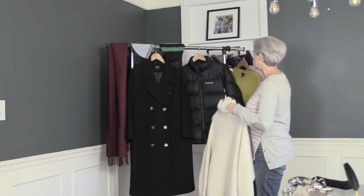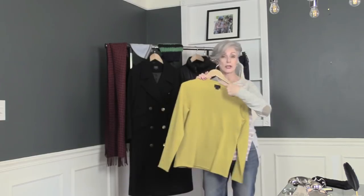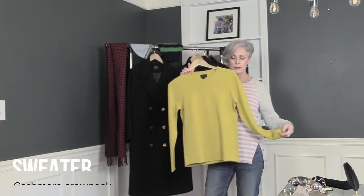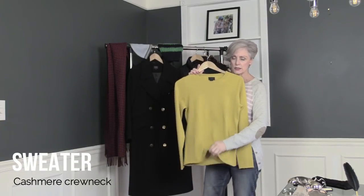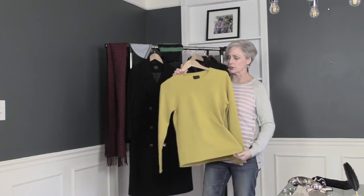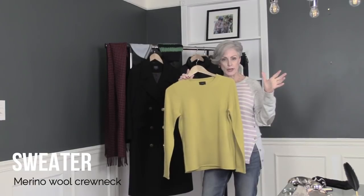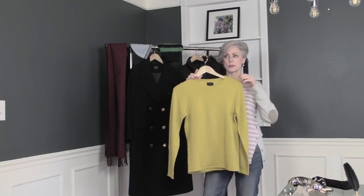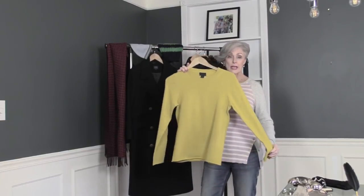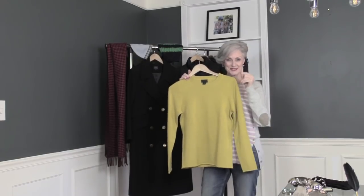Toasty warm, but a very classic staple that you can't go wrong with would be just a cashmere crew neck or a merino wool crew neck as well. They both are very thin, so you can wear it solo, but you can also put it over a shirt, and they also keep you warm. Cashmere, merino wool, natural fibers, and they don't pill as much as those sweaters that have polyester or a blend in it. So, cashmere, merino wool, or a chunky turtleneck sweater.